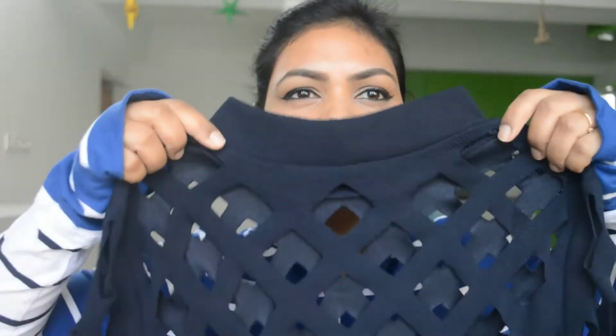Okay, the second one is this top. This is the square cutout top, and this is how it looks. It looks very good. There were so many colors, the yellow, red, I think white was also there, black. There were so many, 7 to 8 colors I think were available in this one.